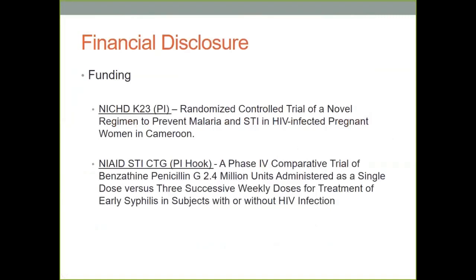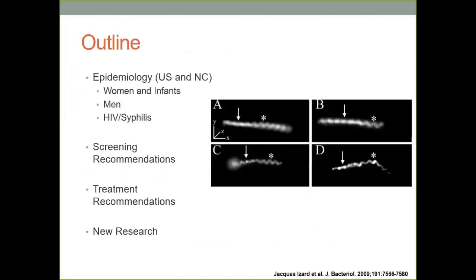This is where some of my funding comes from. And I wanted to start with some pictures. So even when I trained in Atlanta, we didn't have dark field microscopy available there, but this was a really nice way to make a diagnosis of that chancre. You could do a swab and tell the person immediately that the chancre was due to syphilis because you saw this treponemal spirochete with a very classic corkscrew shape.